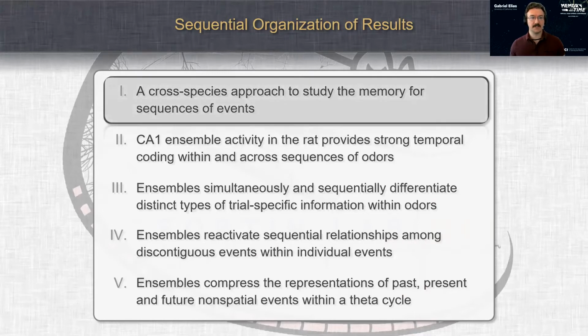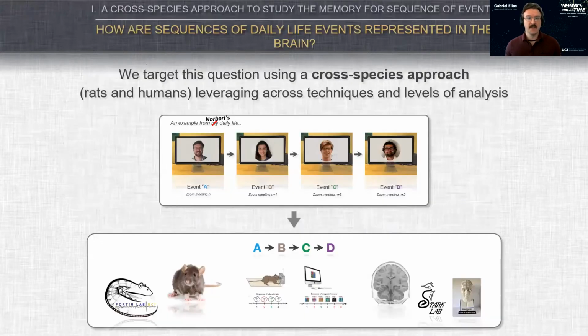So let's jump into the cross-species stuff, because I have a lot I've got to squeeze in today. This work began as a collaboration with the Stark lab here at UCI, and we're hoping to continue on with it with the Bornstein lab.